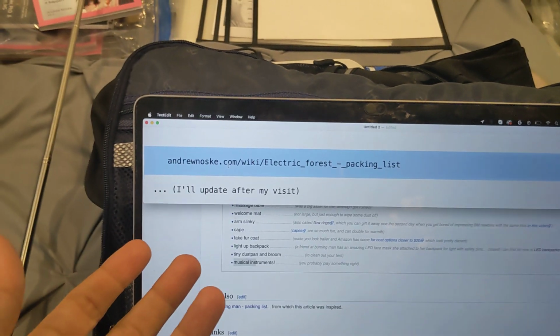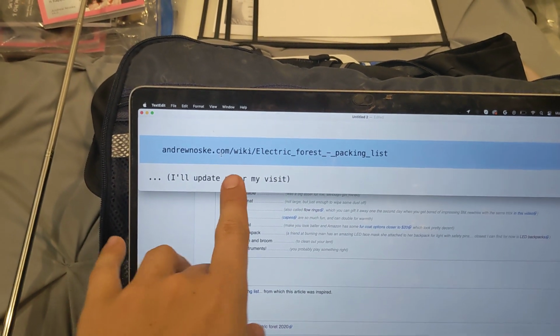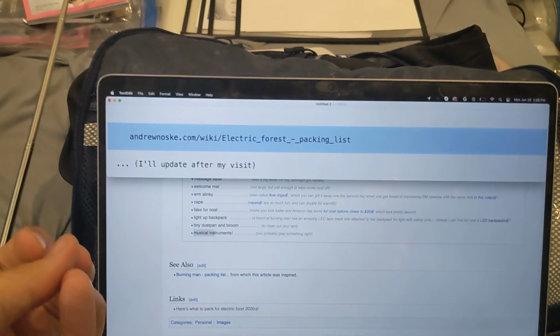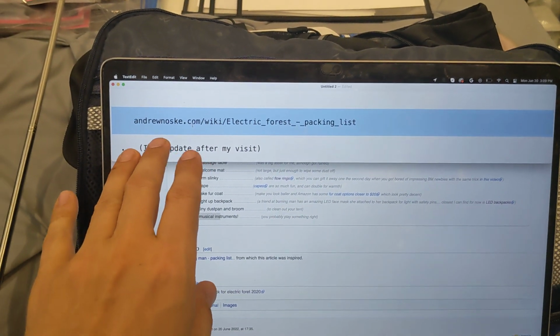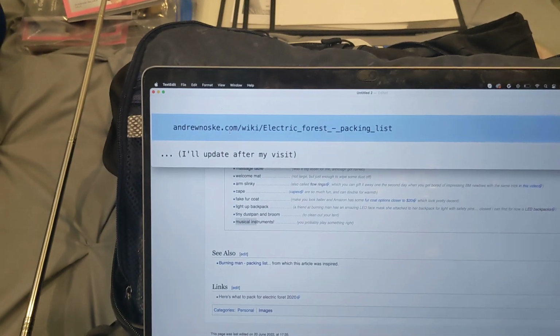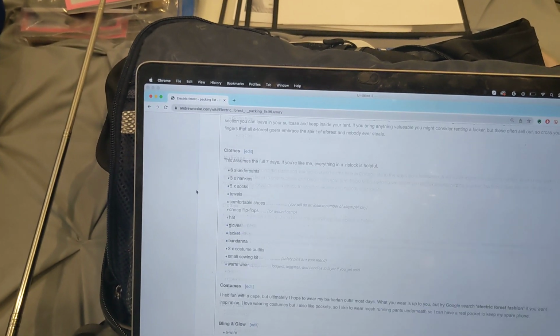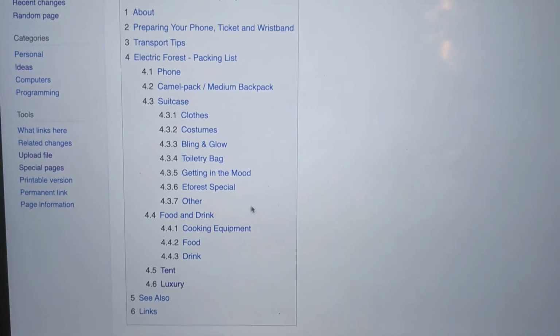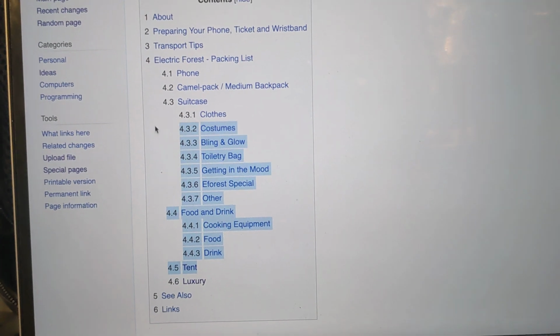Now, I was actually a little disappointed when I Googled Electric Forest packing. A couple of videos of attractive girls, but not a lot of content. So I think I'm unique because I will update this after I visit. It is my first time, as a disclaimer, but just to show you that I'm a little organized, this is part of the wiki page.